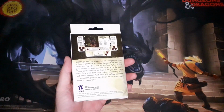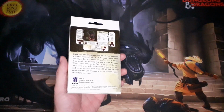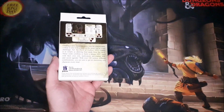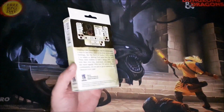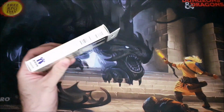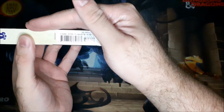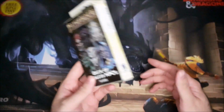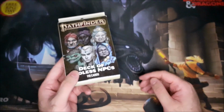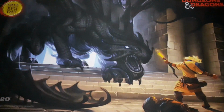And these are, again, sort of like the personality and the role that the NPC might play in a settlement or in a campaign. So yeah, this is looking really, really, really cool here. Retail price on this is $24.99. See if I can get it to focus there. There we go. But yeah, this looks really, really cool. I cannot wait to dive into this and make a couple of NPCs using the deck. Really look forward to that.